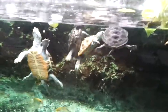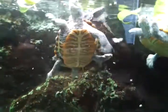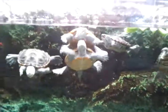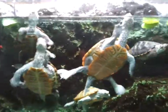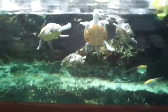I was very cautious when I introduced the 2 smaller ones. I wanted to make sure that the larger ones wouldn't pick on them, and they haven't. It was kind of interesting when I first introduced them. The bigger turtles just kind of sniffed them and followed them around, and I guess they're just interested in their new pals. The only times they get aggressive is when they're eating, but it's not aggressive towards each other. It's just kind of aggressive to try to be the first one to get to the pellet. So I'm pretty happy with them.